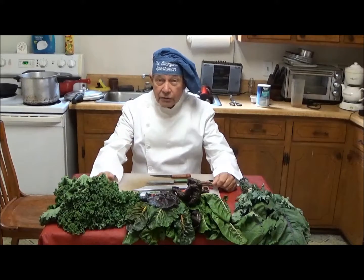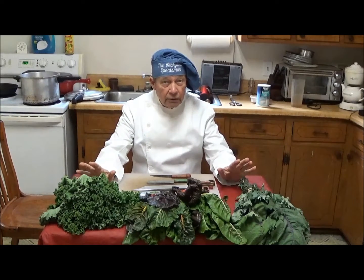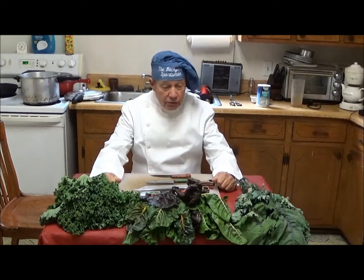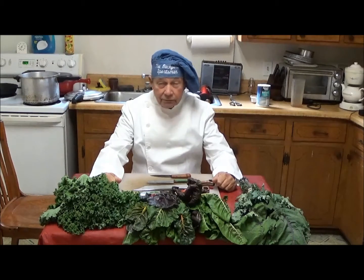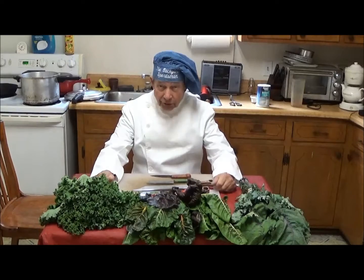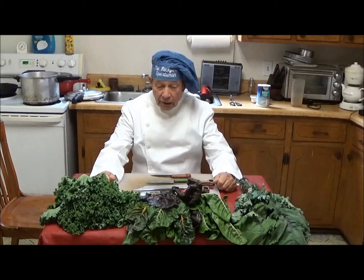Now, so far as the Swiss chard is concerned, all these were grown here in central Georgia. This is somewhat unusual as all these are what we consider Yankee vegetables. What we eat down here are turnips, spinach, and collard greens. These are sort of different for us. So I'm going to cook these up and we're going to wash them and prepare them.